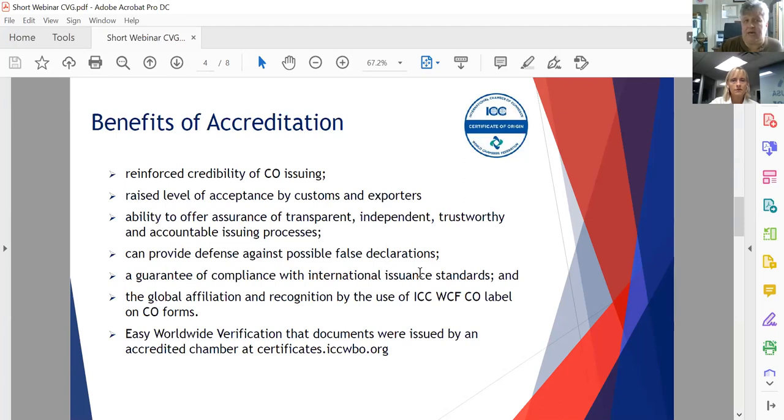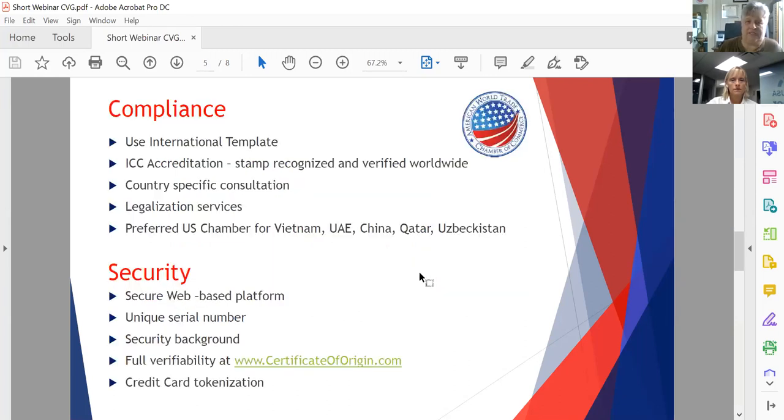I see fake documents every single week. And we have two ways to identify those documents: through our own software provider, where they can actually view a copy of the entire document. And then, as I mentioned before, through the International Chamber of Commerce. So those are the benefits that we want to bring to you as the exporter to help expedite your shipping needs. Our two focuses are compliance and security.